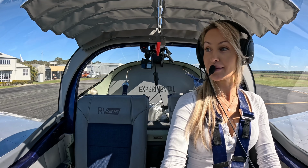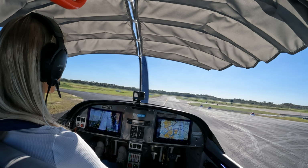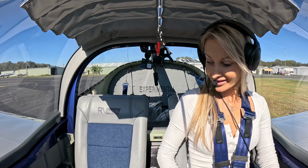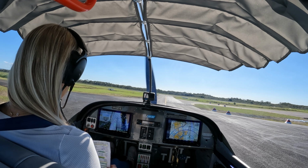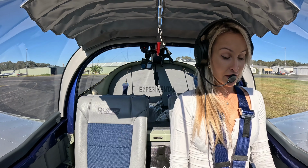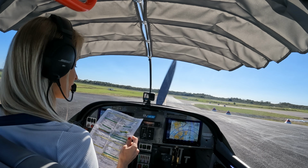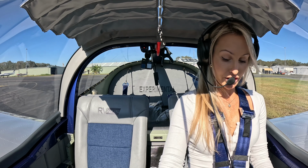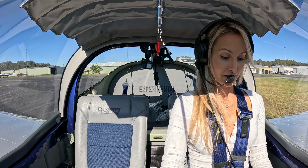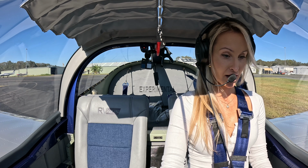Feels so nice to be in the plane. Do our run-ups here. Okay. Brakes hold, canopy latch is closed. Flight controls free and correct. And set and check. Okay, fuel shut-off valve push down. Fuel quantity check, we've got full tanks. Trim is set for takeoff. Flaps are up.